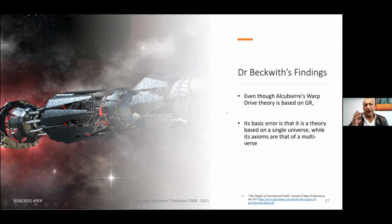Dr. Beckwith is my friend and colleague. Some of you know him from SPESIF 2009, 10, 11. He said that the problem with LQBS warp drive theory, even though it's based on GR, general relativity, is that even though the theory is based on a single universe, its axioms are based on a multiverse. And so the theoretical analysis, even though it is valid in itself, produces nonsensical results. If you want to know more about why he said that, I would suggest you contact him.